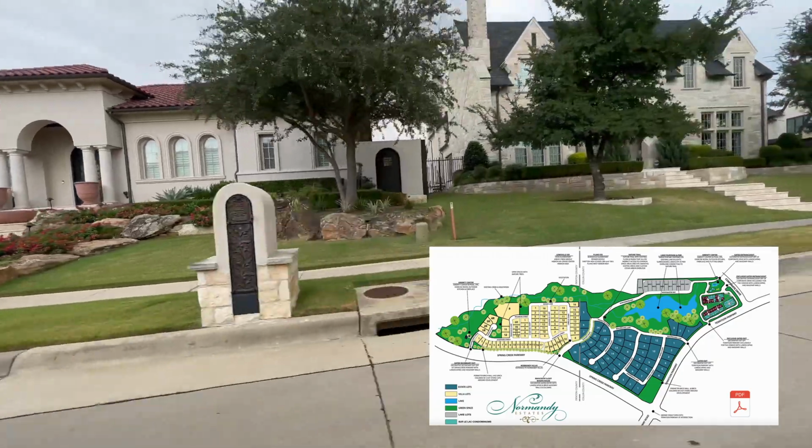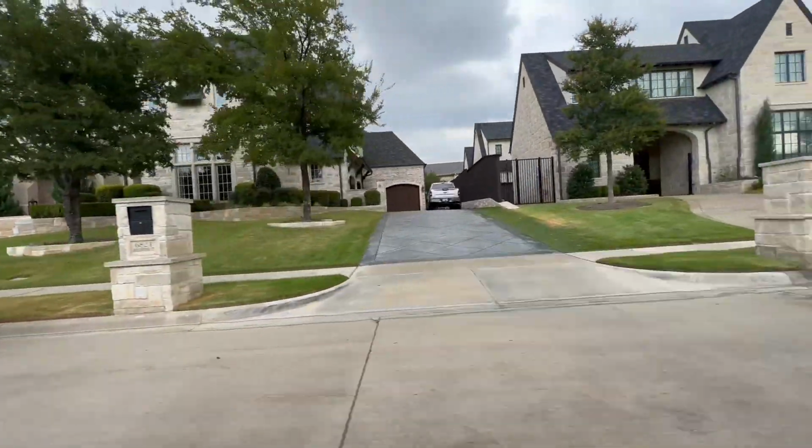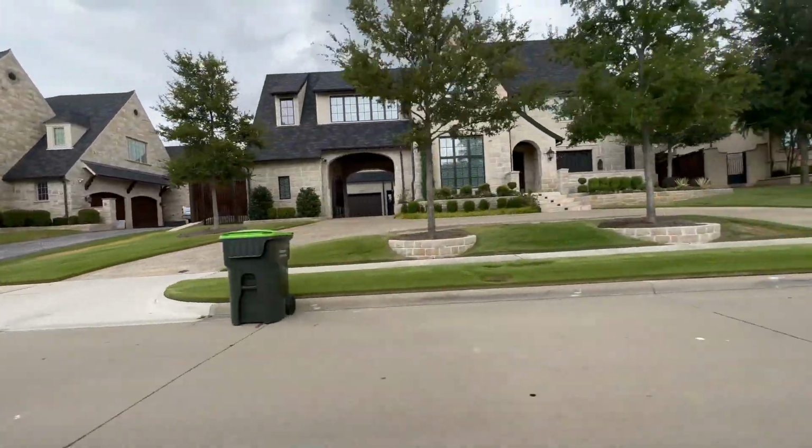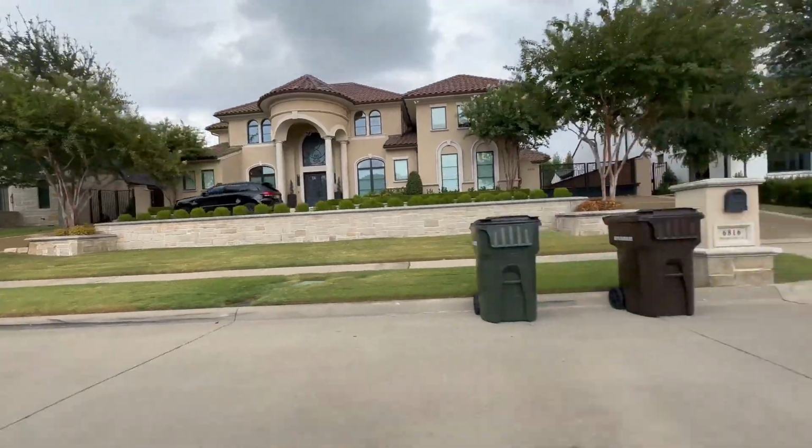On the estate side of the neighborhood, those homes surround a man-made lake and are built on larger lots starting about a half an acre. These homes were built with the growing family in mind. They're also zoned to Plano ISD.